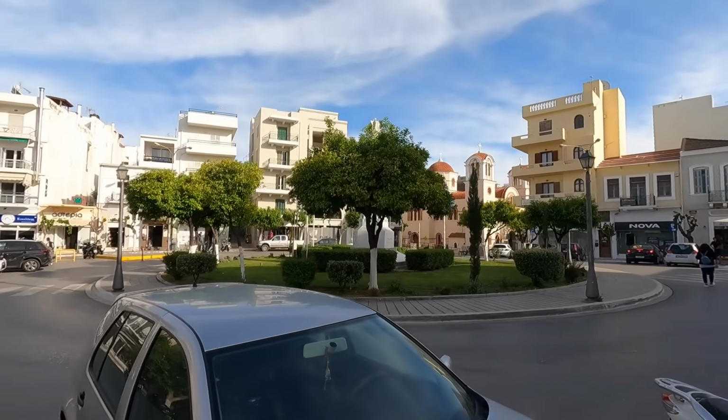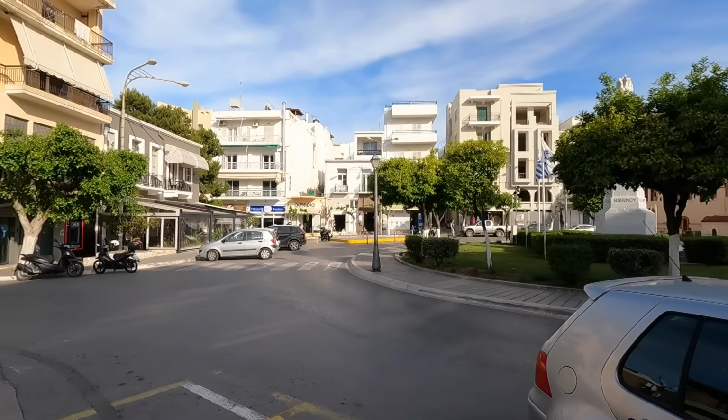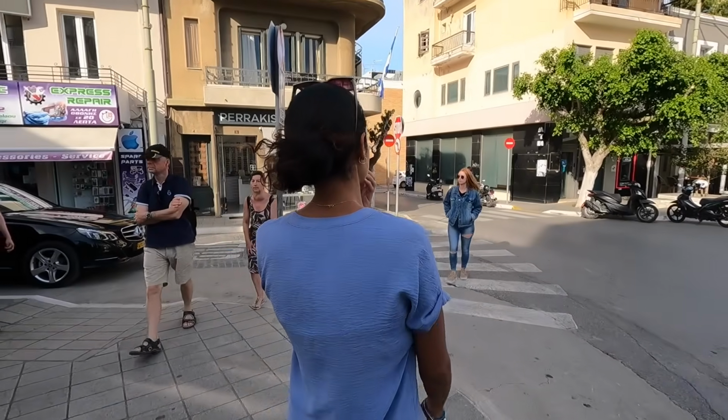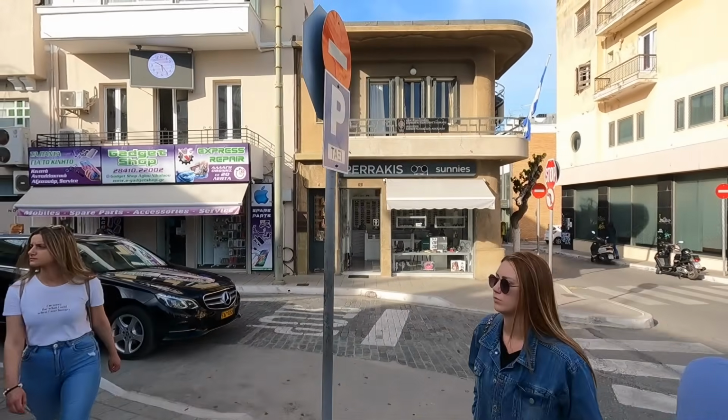This place is actually reminding us of the modern places in the Algarve, like Portimao, where my parents live. Pretty similar style, the buildings. Yeah, or even some other areas like Lagos, a bit similar.